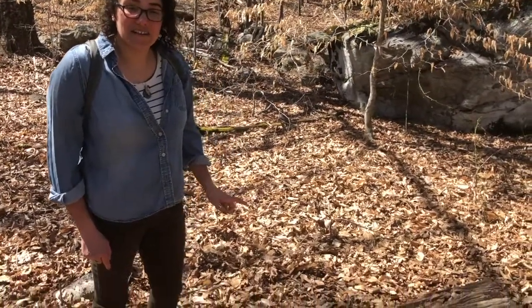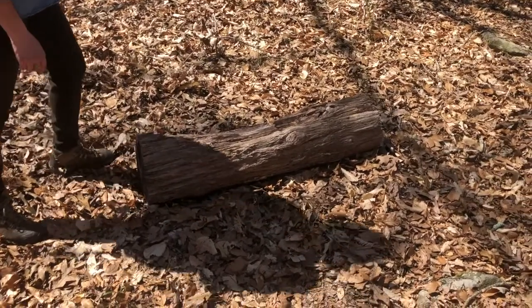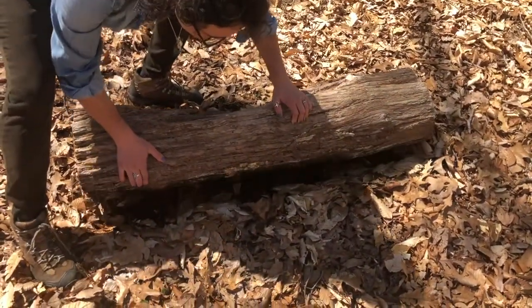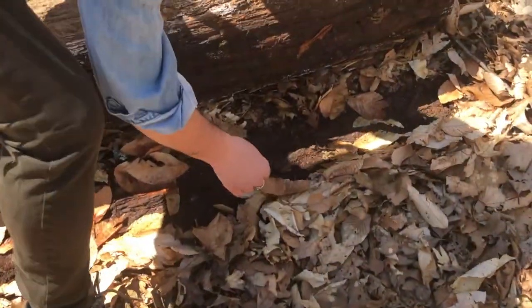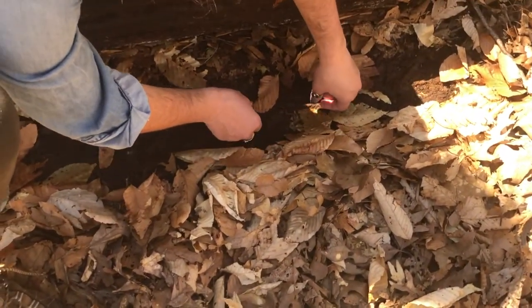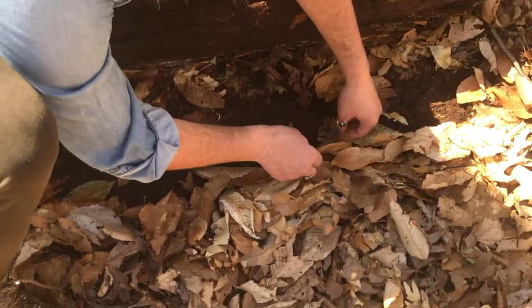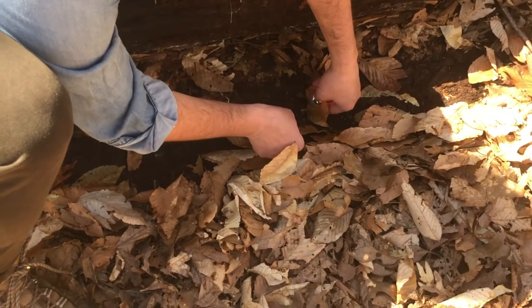Logs are a really great place to look underneath them to see what lives there. Like I said before, salamanders like to live under logs, so let's see if we can find a salamander. Oh, here's one. It's an eastern redback salamander. It's really important that when you find a salamander, to either make sure your hands are really muddy or use the leaves to help pick it up. Come here, buddy.